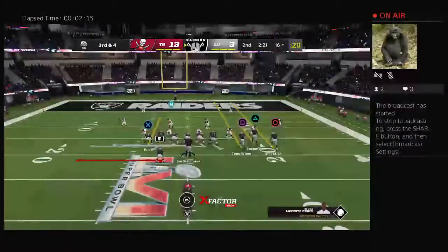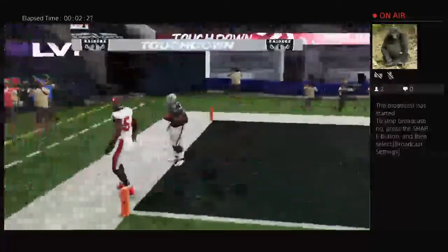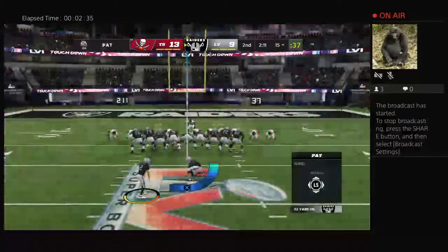The Raiders on third down, just 1 for 5 to this point. This is third. It's Miles. Touchdown, Raiders! A 16, and the Raiders are back within a score.